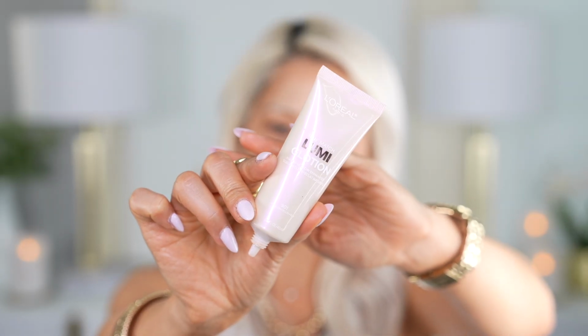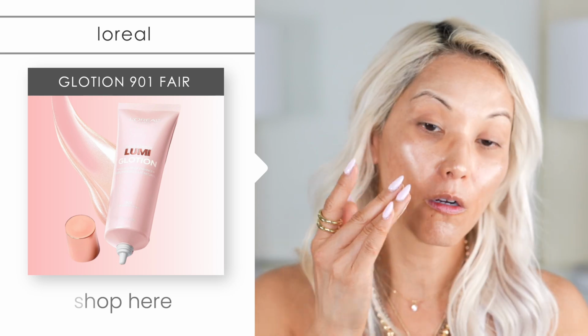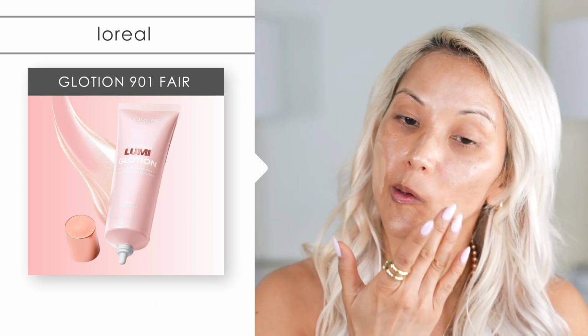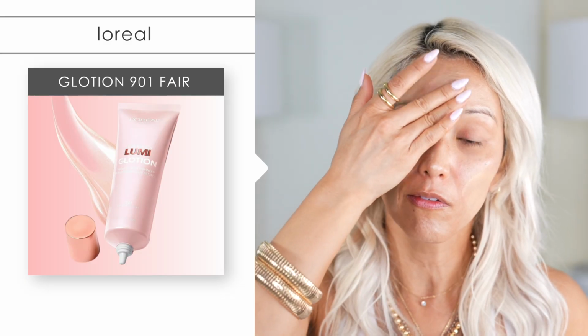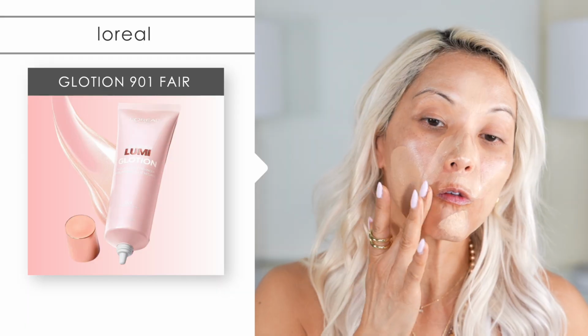Let's see here. Let's do a little bit of my Lumi Glotion from L'Oreal. You guys know this combo is my favorite. This is in Fair. I just like the Fair the most. I did Light and Fiji in the last video, which was fine. I like it, but I still love Fair the most. So I'm gonna combine those two together and just start to foundation up the skin a little, kind of speed through this. You guys always see me do this.